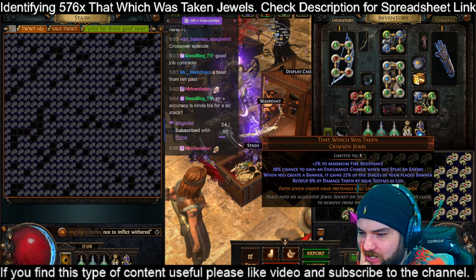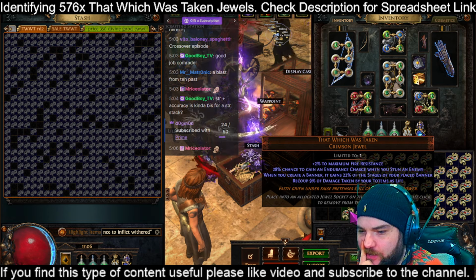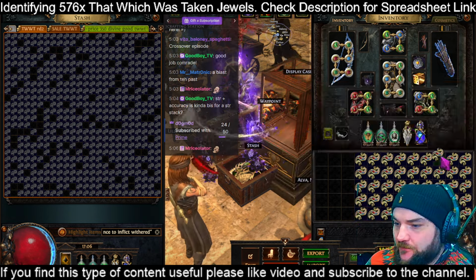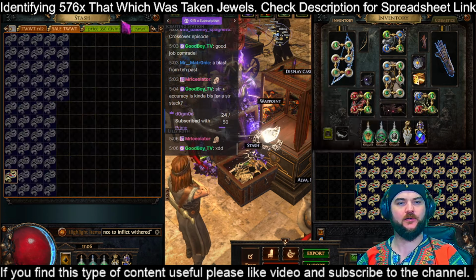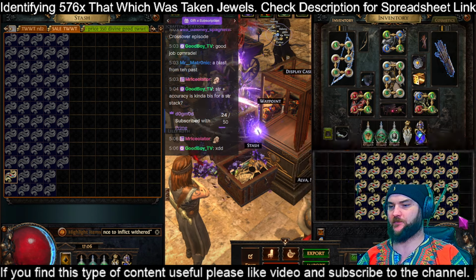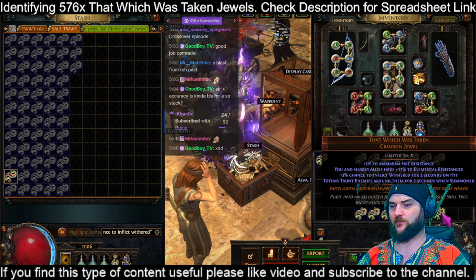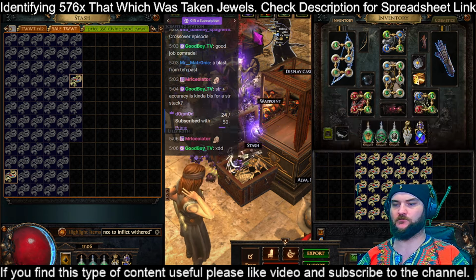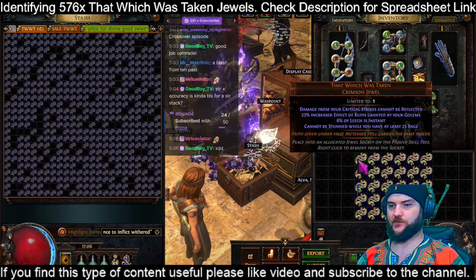Max fire res, chance to gain an endurance charge when you stun, when you create a banner, and recoup damage totems taken by life. Okay. Pack those away. Next one.